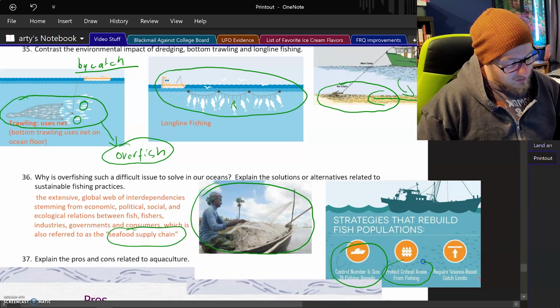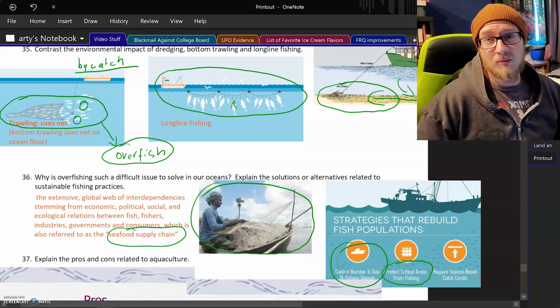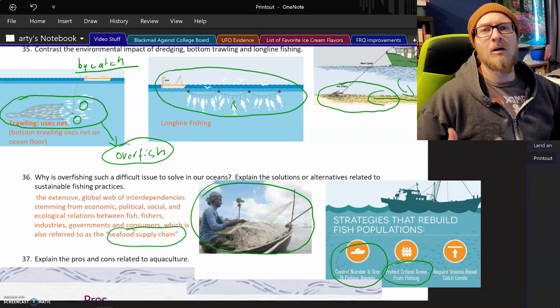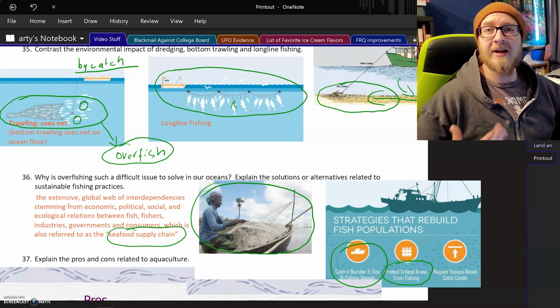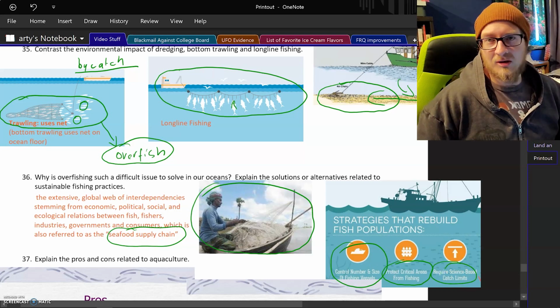Set up habitats, so protect critical areas from fishing. Set up aquatic nature preserves, much like we have national parks to protect terrestrial ecosystems. There are ways that you can set up these protected areas, especially around coral reefs and other endangered critical ecosystems, to prevent fishing from happening there. And of course, require catch limits.